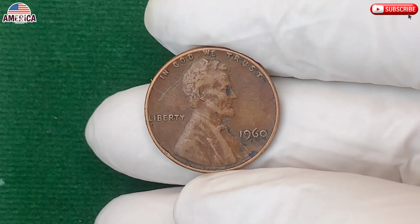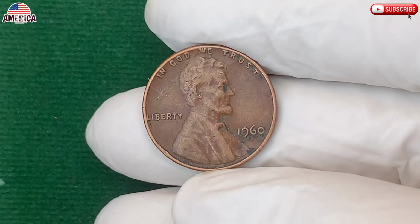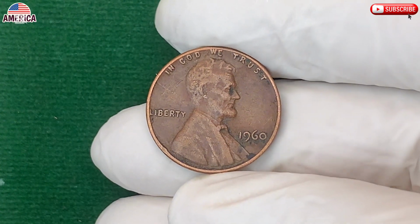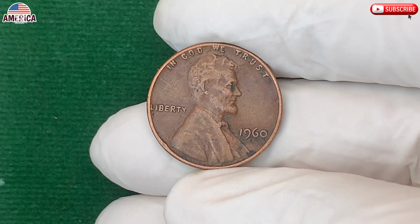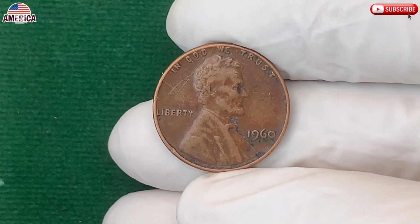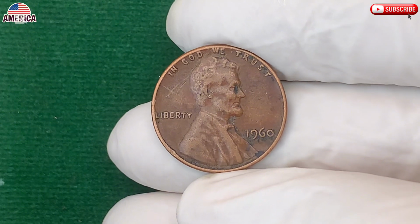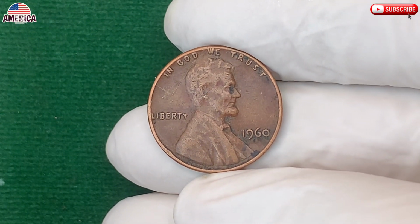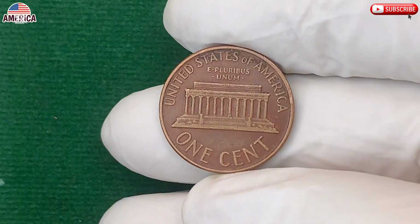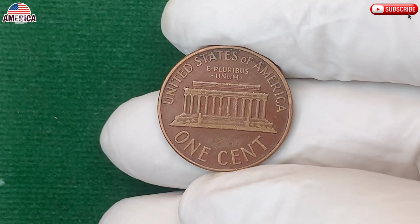The reason for the rarity of the small date variety lies in the production process. In 1960, the mint struck the small date pennies first, using dies that had been prepared earlier in the year. However, due to the demand for coins and the rapid production pace, the mint soon replaced the small date dies with larger ones to keep up with the volume of coinage needed. As a result, there were fewer small date coins produced compared to the large date coins, and this scarcity has led to a surge in demand among collectors, but rarity alone doesn't determine a coin's value.